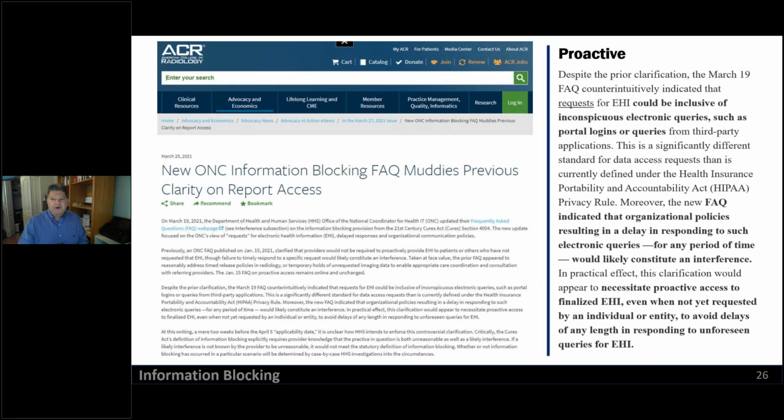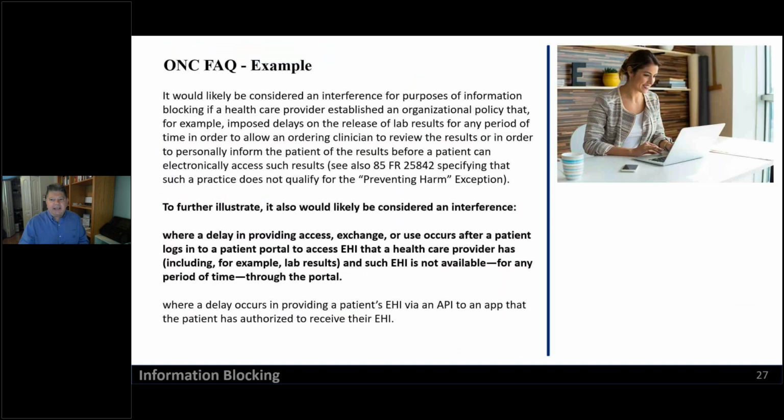Now, to further go on, they added additional information to that FAQ. And this was a report that I just pulled off by the ACR, the American College of Radiology, that basically, in their further explanation, the Office of the National Coordinator said that if a patient goes to the portal and queries or looks for that information and it's not there, that's going to be considered information blocking. So my point here is that you are going to have to make all the information proactively available to the portal. You're going to have to push everything there. And this was the actual information on their FAQ.